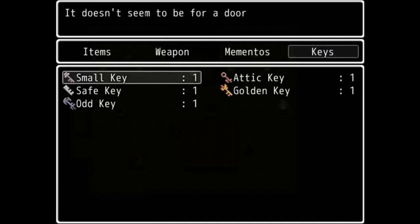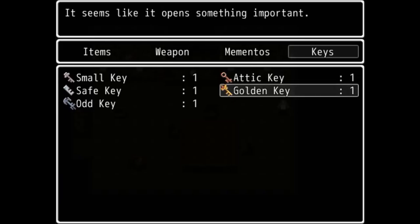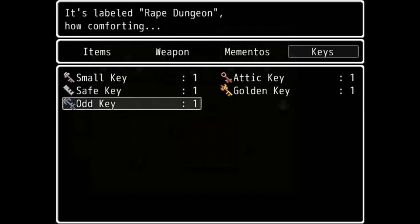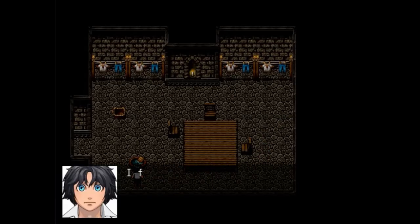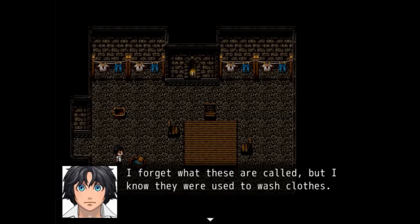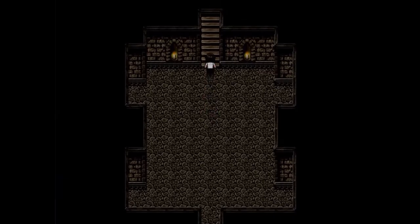Keys... a small key doesn't seem to be for a door. That's probably for the chest in that Japanese room. The golden key looks something very important, and the safe key. That's a very odd safe key, found in some pants. Hmm. I'm guessing there's a chest around here somewhere. I forget what these are called, but I know they are used to wash clothes. Well, then you haven't gone to school, mate.